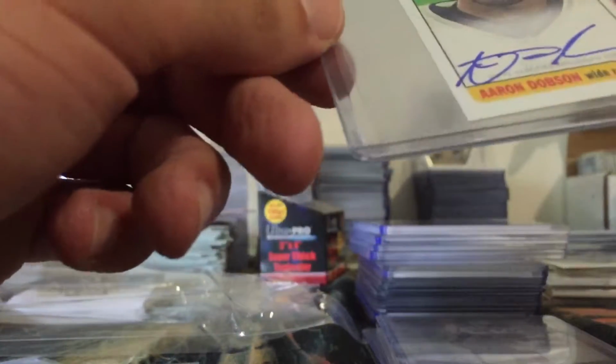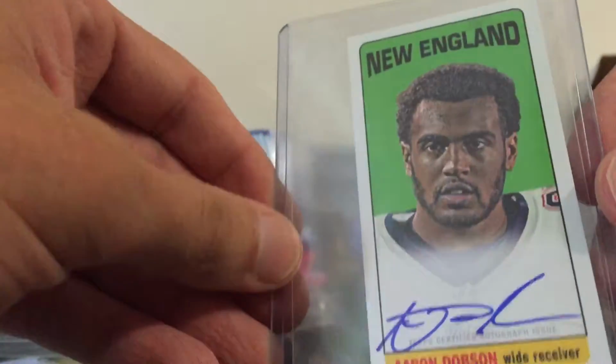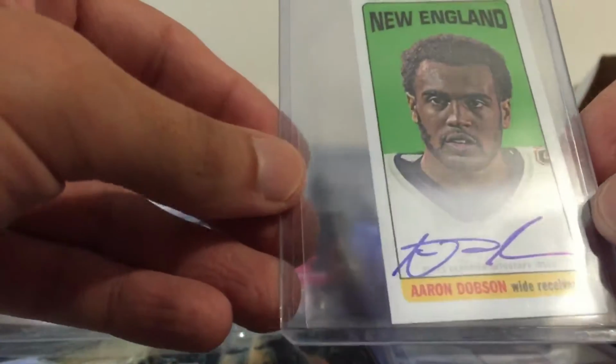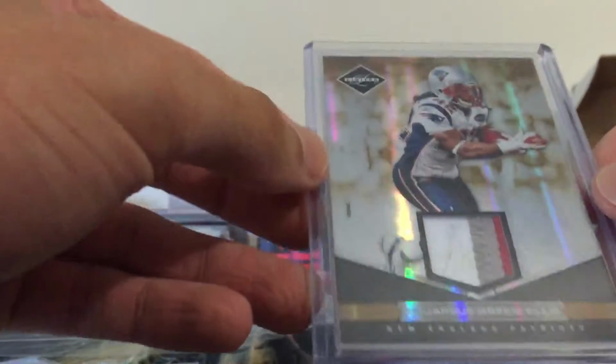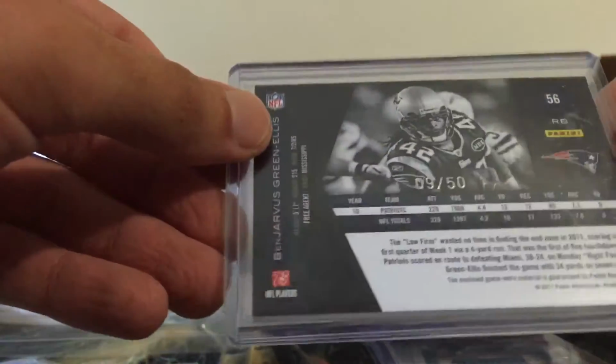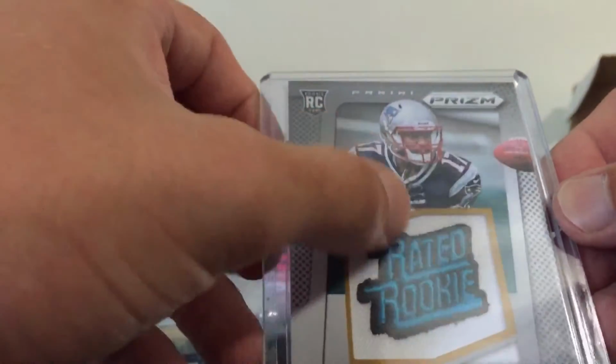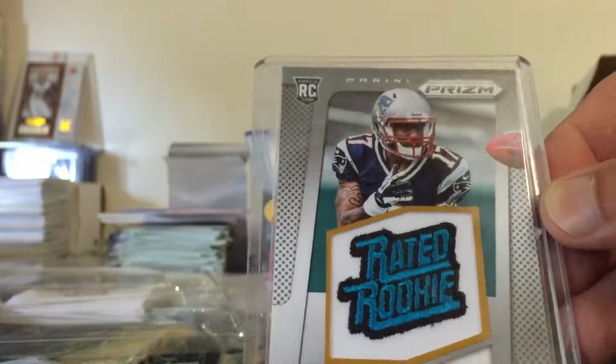Oh wow. Oh wow. We have a Tall Boy insert of Aaron Dobson for the Patriots, and that's an autograph. That's very nice. Thank you. And we have a BenJarvus Green-Ellis, nice three color patch there out of Limited. Numbered 9 of only 50 on the back. Very nice. That's cool. And then, to end it, an Aaron Dobson rookie, Rated Rookie patch out of Prism.